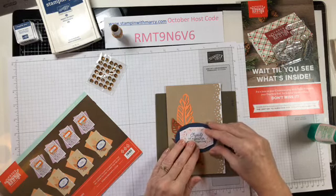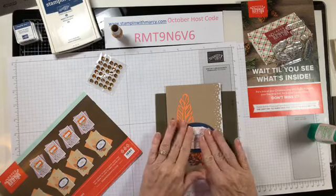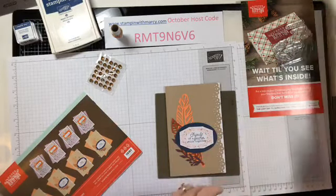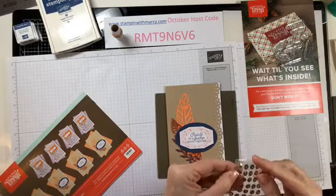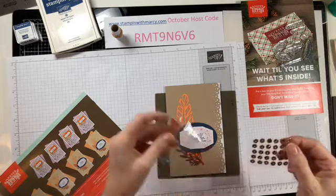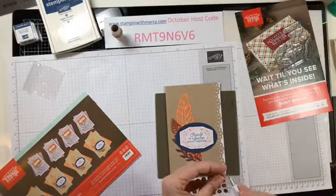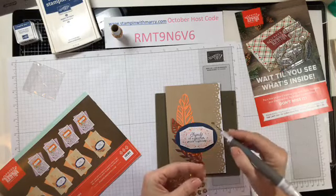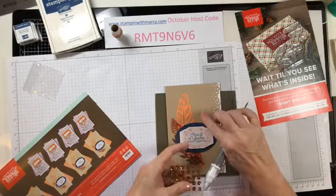Now, I don't know if this was supposed to be liquid glue or another dimensional, but I'm thinking if it was another dimensional, that would be popped up awfully high. So, all right, next we're going to pull out the sequins here that have the backing on them. Yeah, Lola's not coming with me, so she always seems to know when something's going on. So there's one.